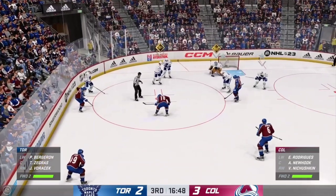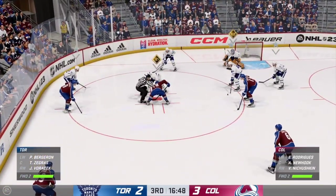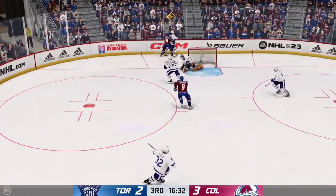Still early on in this frame, James and Ray with you. So glad you could join us. Toronto's still down a goal here, but they have really picked up the tempo these last few minutes. Denies him with the pad. Battling for it along the boards.